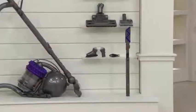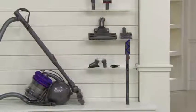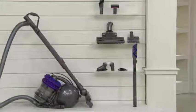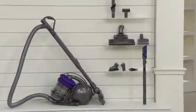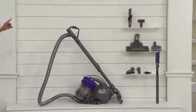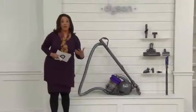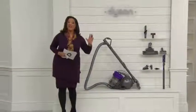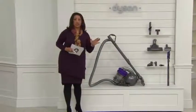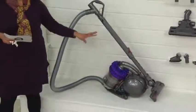All right, so just as a reminder, this is the U.S. launch of this technology, the Cinetic technology from Dyson on QVC. And I'll just pop over really quickly to remind everybody. Now, we did present a little earlier the upright version. If you're an upright vacuum person, we've got you covered. The technology is available in an upright. It's on 6 easy payments. But if what you want is the canister, we also have that available for you.